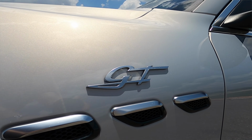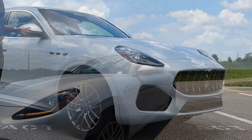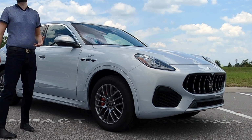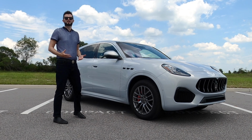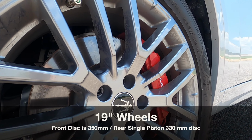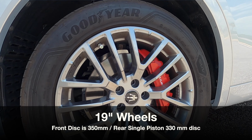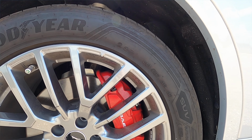This is off the same platform as the Jeep Cherokee. GT badging with the triple side air vents that was designed back in 1947, so it's paying a lot of heritage to the past, present, and future. Red brake calipers housing 4 pistons in the front. And this is not just a sports utility.